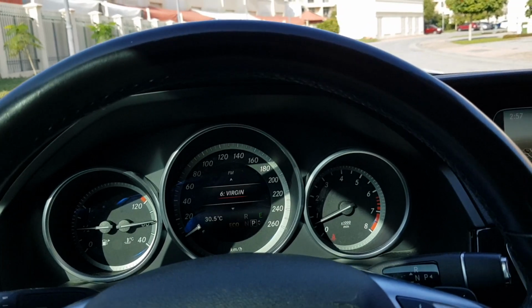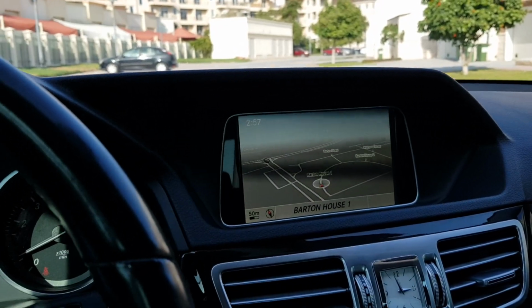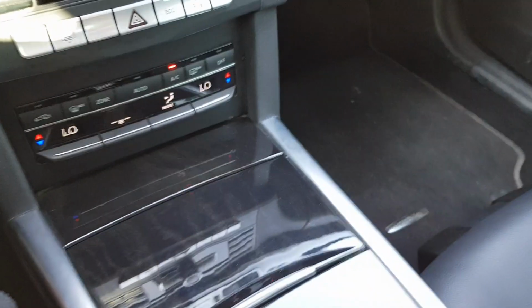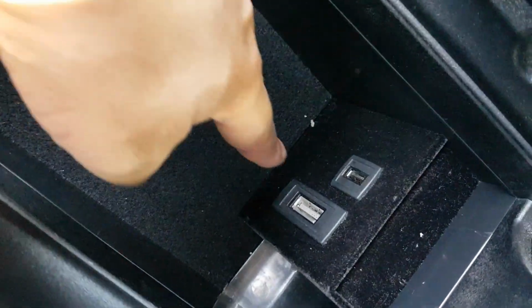You would not believe that this is an E200. You would think it's a V6 E350 the way it drives, probably because of the amount of care and attention the owner's bestowed upon it, and all the correct servicing that he's maintained with Autonmon as well.